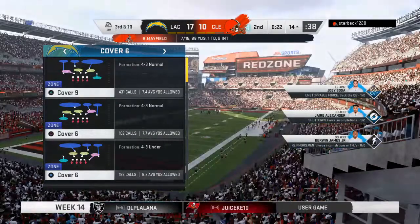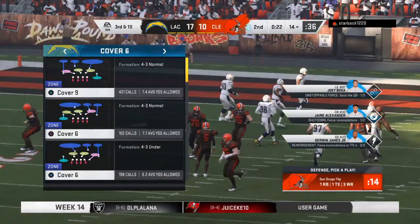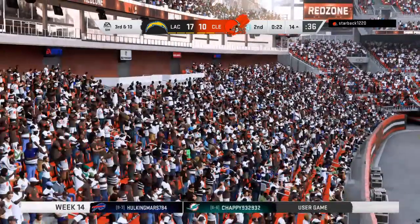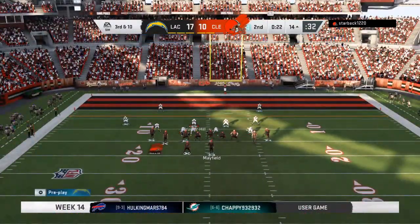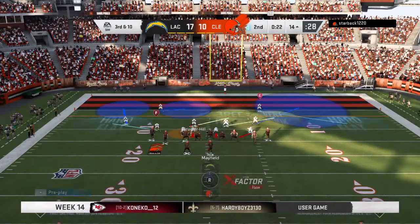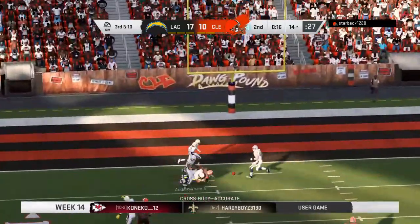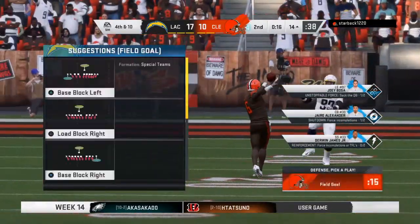Another throw on 2nd down, and this one incomplete as well. The Pro Bowler Odell Beckham, the intended receiver. 3rd down here. Point it right. Watch the curl. Hey, one set. Check, Mike. From the shotgun, it's Mayfield. Buying time to his left. And that is incomplete. 16 seconds now on the clock.